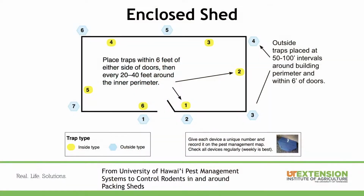You want to do this one? This is just to give you an example of where you might want to place traps if you have a fully enclosed packing shed. You want to make sure that they're both inside and outside the packing house. So they use two different traps here. The yellow ones are the inside type traps, and the blue hexagons are the outside traps.